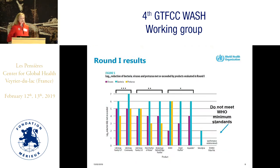Okay, round one results. Hopefully, you've seen the report. If not, it's online. We tested 10 products. As you can see, we had a variety of performance. The ones that did the best were the LifeStraw, so they all were in our comprehensive category. We had a number of other products that met our 2-star, which means that it removes sufficiently to protect health all 3 classes of pathogens: protozoa, bacteria, and viruses. We had 2 products that failed completely, Silverdyne and a filter pot. So I would recommend not using those.